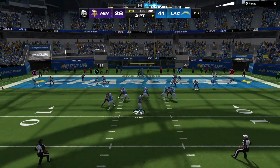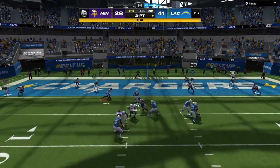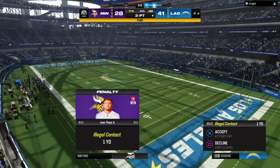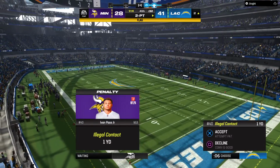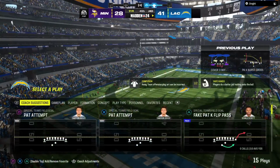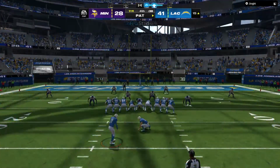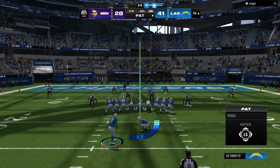And they'll have Herbert try and throw for it. And he is going to get in. But there is a flag down. Let's sort this out here. And that flag accepted. Extra point try now from Dicker.